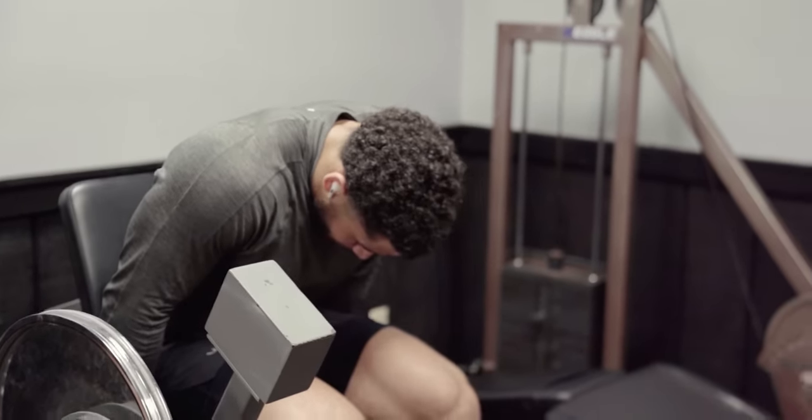All right, let's see, I'm gonna start the first working set. Two plates, and that should be a pretty difficult 12, especially if I slow it down and focus on squeezing my quads to drive the weight up, and we'll go from there.